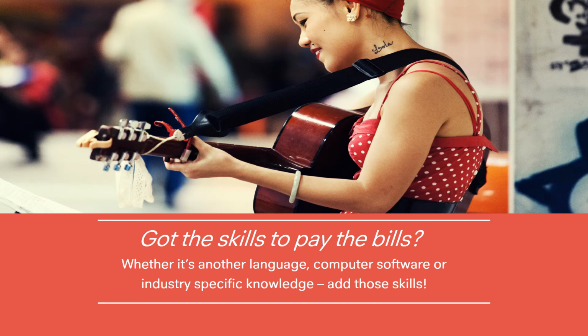Your talents and abilities help define who you are, and if someone is looking for particular skills, having it listed on your profile will help you come higher up in the search results. Whether it's another language, computer software skills, or industry-specific knowledge, add those skills to your profile.